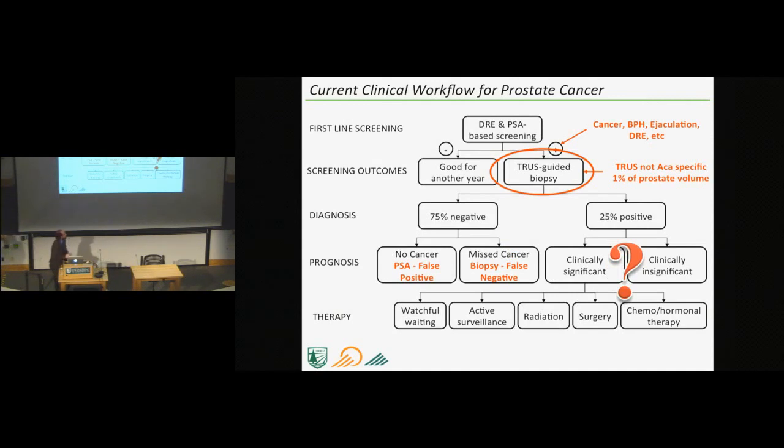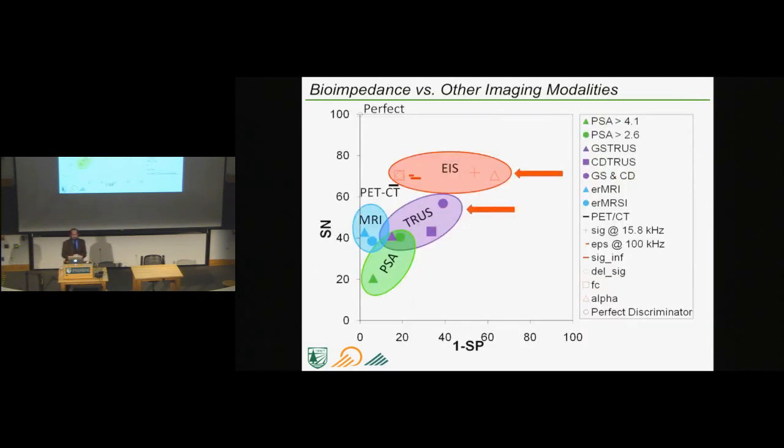Application 2 is going to still focus on this truss-guided biopsy region. What we wanted to think about was to see if we could enhance transrectal ultrasound in some way. If we look back at this relationship here, we see EIS is up here, we see truss is up here. If we can combine both of these together, we might be able to move this device up into this region over here, which is more ideal.